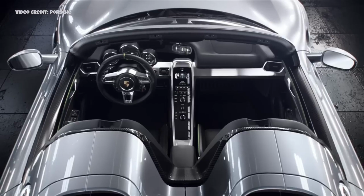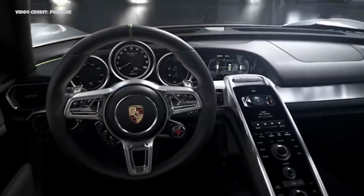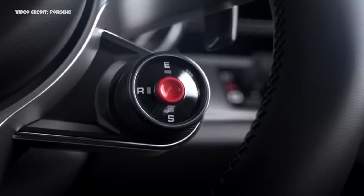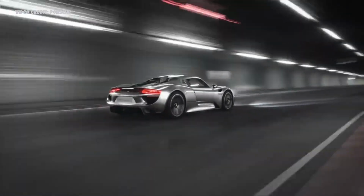The car gets a 4.6-liter naturally aspirated V8 engine that is built with 2 electric motors on each axle. The total power output is 887 horsepower. The 6.8 kilowatt-hour battery is able to give the car an electric-only range of 19 kilometers with a top speed of up to 150 kilometers per hour.